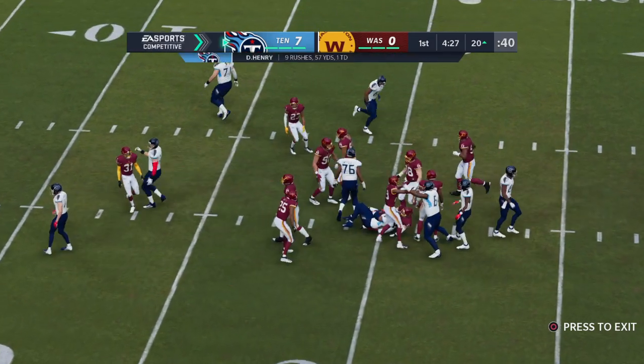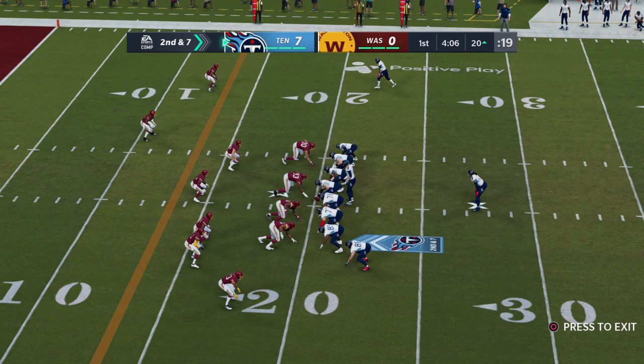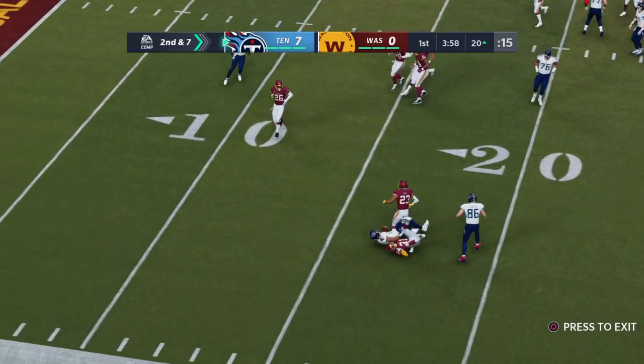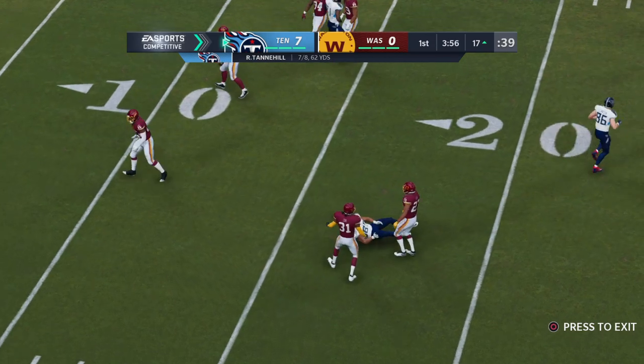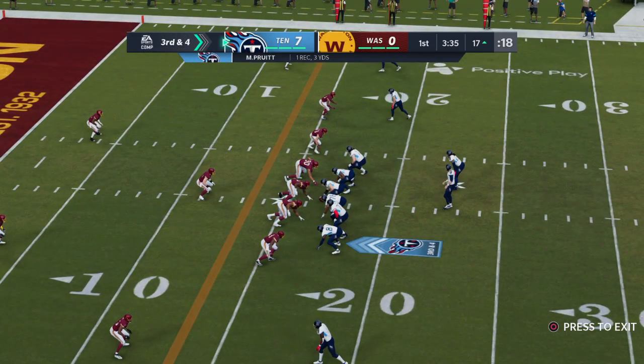And they'll get him down right about the 20. Derrick Henry. The tackle by Matthew Ioannidis. 2nd and 7 from the 20. It's a pickup of 3. Brings up 2nd and 4. Here's Tannehill. And the grab made by the tight end Pruitt. Only 3 yards on the catch. It's 3rd down.